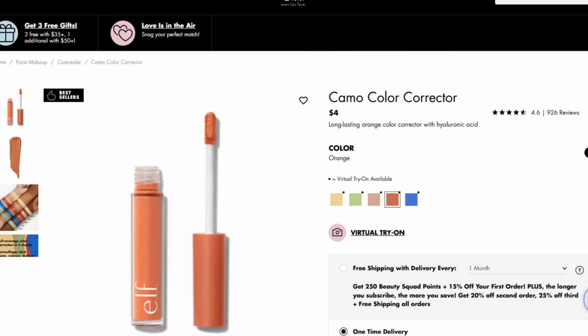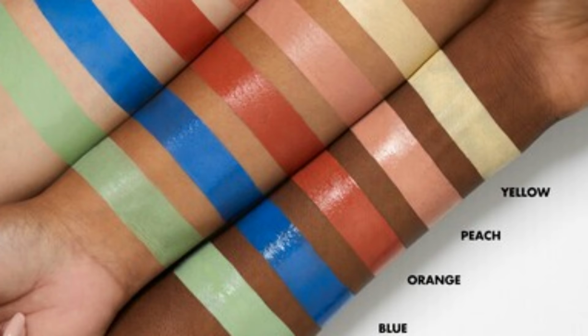According to the information on the website, this peach shade camouflages dark spots and darkness under the eyes for those of us with fair to medium skin tones. If you have a tan to a rich skin tone, the best shade to use is orange. It's described as a long-lasting lightweight formula that layers flawlessly under foundations and concealers without caking or creasing. It's also described as working for oily, normal, dry, and combination skin. It does definitely feel very lightweight to apply, and it is very creamy feeling, not the least bit thick or heavy or cakey looking. I don't know if I'd term it brightening, however.